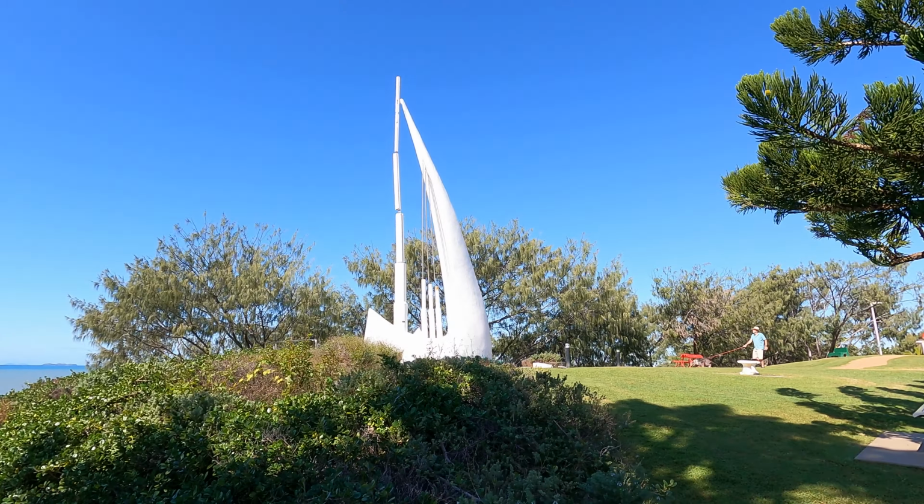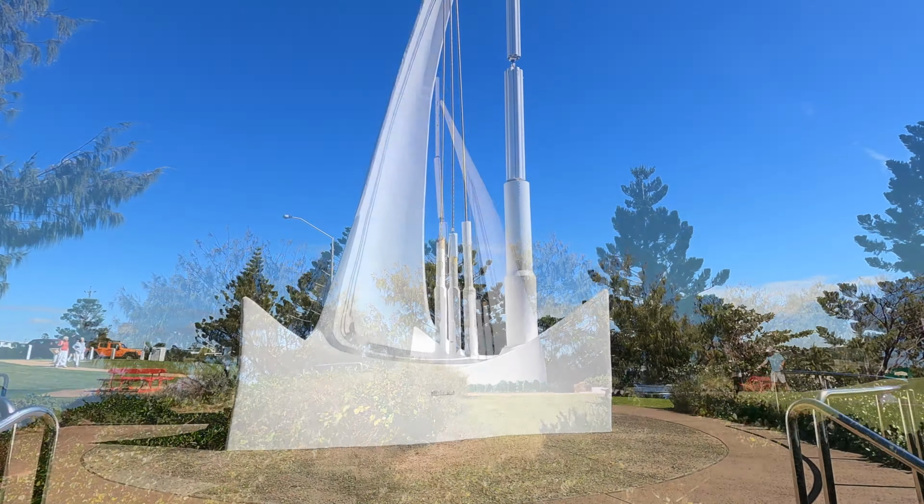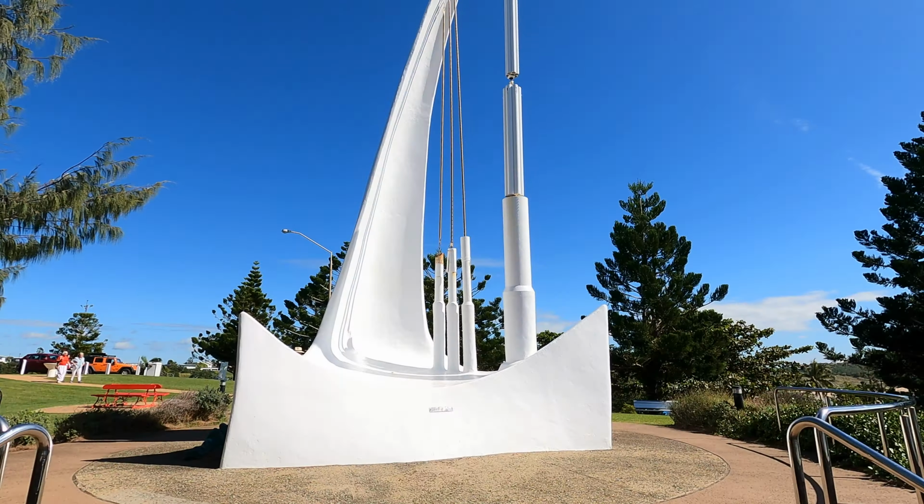There's no wind today, so we're probably not going to hear anything. No wind today. No singing ship. Oi, I can sing. No, we don't want you singing, thank you. That's not necessary.